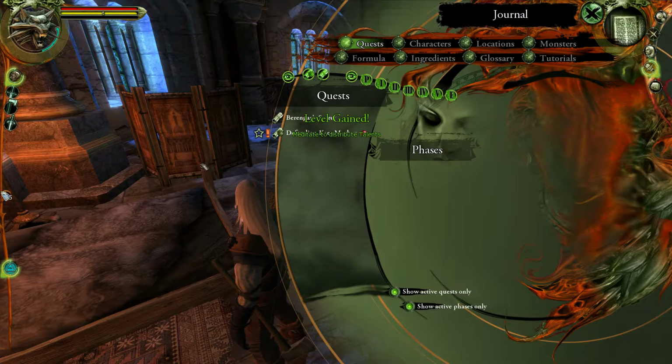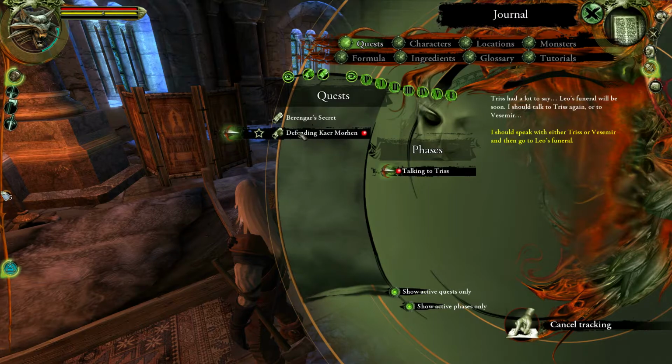Alright, well, I wasn't done talking to her. That seemed really strange. I wanted to ask her to restore my memory. I was saving the most important one for last. Alright, defending Kaer Morhen. Triss had a lot to say. Leo's funeral will be soon. I should talk to Triss again or to Vesemir. So, did I lose the chance to get that bit of dialogue?